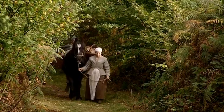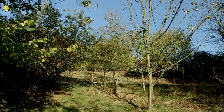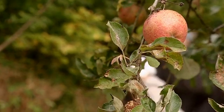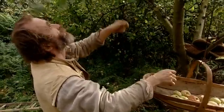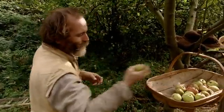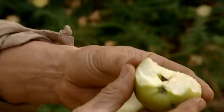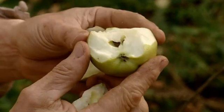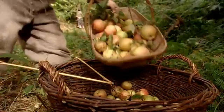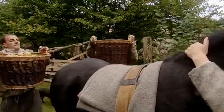Autumn was a crucial time for bringing in fruit crops such as apples. They'd be carefully stored to provide an extra food supply for the winter ahead. I can tell they're ripe. Partly this tree's got quite a few that are already rotten on it. It's a characteristic of the Cornish aromatic. We've got quite a few windfalls on the ground, and if we bite in, you can see we've got really dark black pips inside there. And that's another sign that it's fully ripe and ready to go. Oh, that's a lovely taste. What type of tree will we get that?